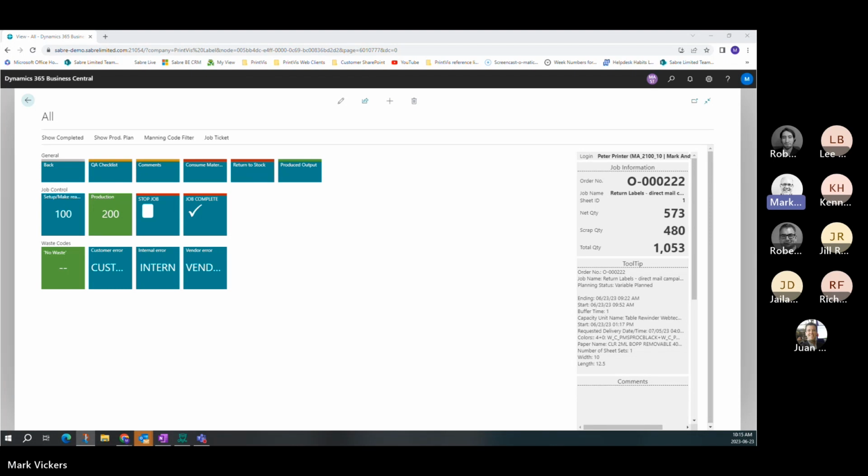Let's just touch on a few highlights in this area. We can have a QA checklist. You can have any questions like control areas you want them to check. Hey, did I pick the right stock? You can have the operator confirm that, and now you've got a record of that having happened. Great for customers that want a QA checklist trail, or the ability to track that and give that information back to them.